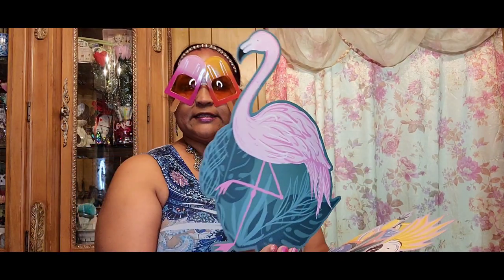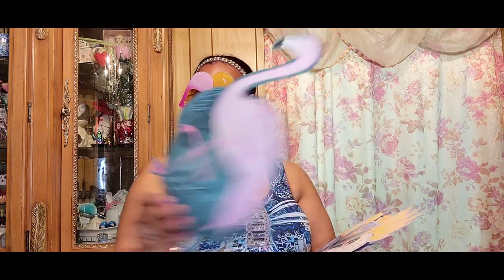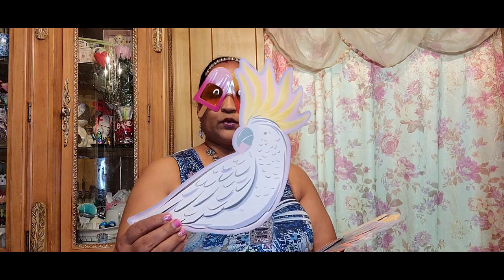So, of course, Mr. Flamazin himself, Flamingo, beautiful. Then this, I guess this is a toucan, beautiful. I love these cutouts. And then you got your umbrella, and this one says, "I'm feeling those tropical vibes," and of course they're on both sides. I'm feeling the tropical vibes.